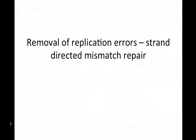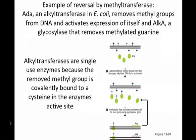Is that cysteine supposed to say guanine? No, it's cysteine, because what it's doing is it's taking that methyl group off the guanine and adding it to its cysteine in its active site.